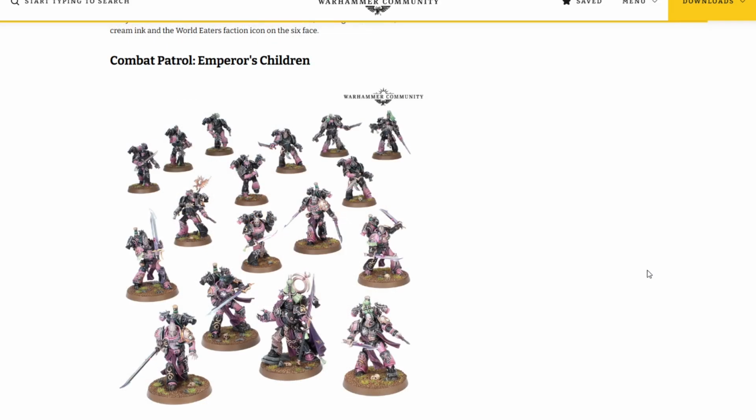And then moving on from there, we have the last release for the Emperor's Children. So we have the Combat Patrol Emperor's Children. You're going to get 2 packs of the Flawless Blades, 3 in each, or you can join them together for 1 6-man squad in your bigger games.